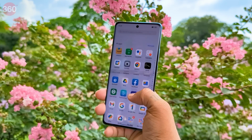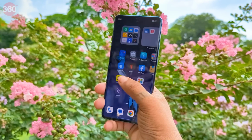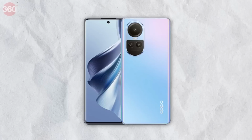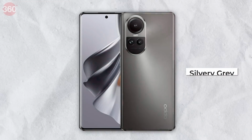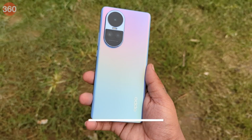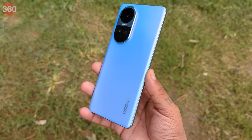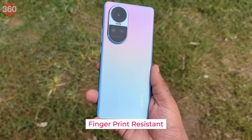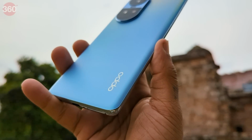The OPPO Reno10 5G is an all-rounder when it comes to specifications, but it doesn't end there. The smartphone looks and feels very premium. It comes in two color options, ice blue, the one that I have with me, and another silvery grey variant. The finish of the back panel is based on the iconic OPPO Glow process, giving the phone a soft and delicate look. The matte texture for the back panel feels smooth to the touch, and it does not catch any fingerprints either. The chrome sides make this phone look even more premium.